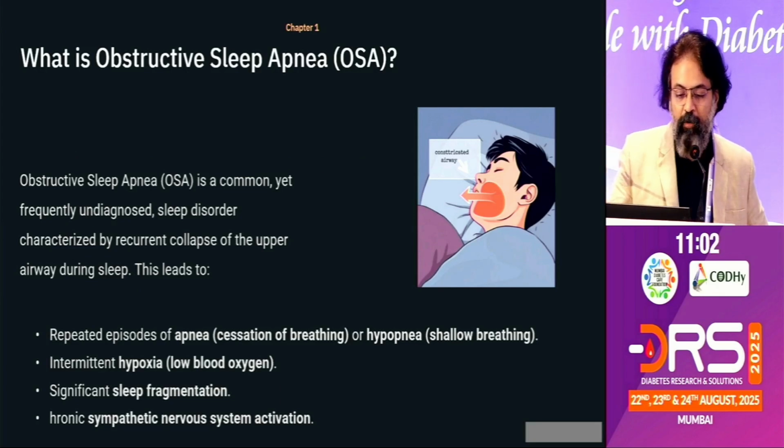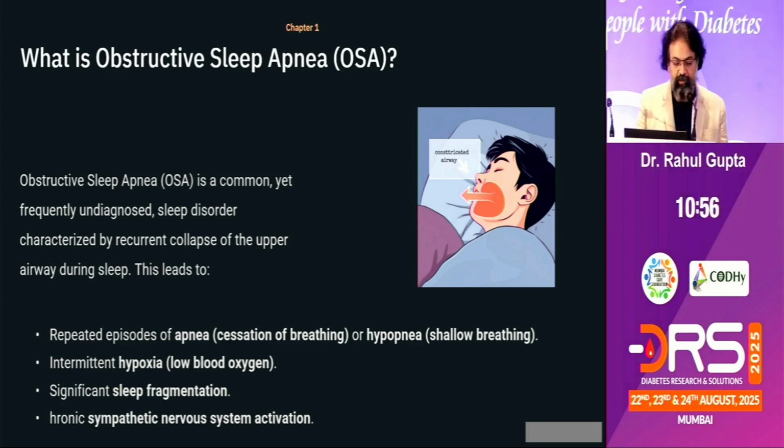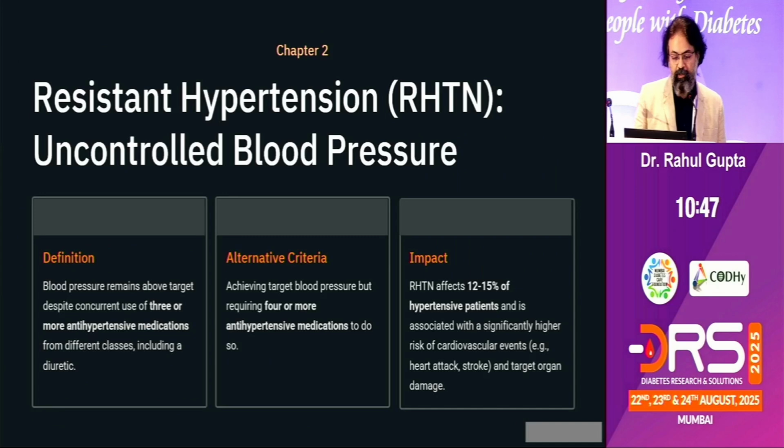Sleep apnea is a common yet frequently underdiagnosed sleep disorder characterized by recurrent collapse of the upper airway during sleep. This leads to repeated episodes of apnea or hypopnea, intermittent hypoxia, significant sleep fragmentation, and chronic sympathetic nervous system activation.